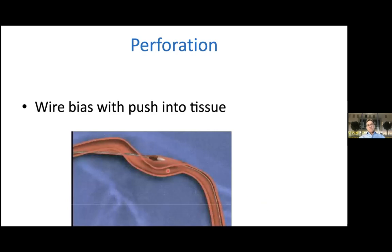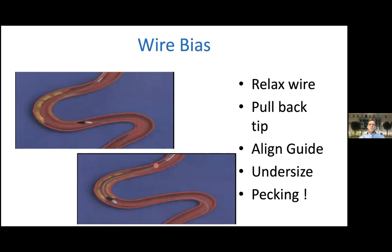Just an illustration of what happens with wire bias. The rotational atherectomy can just push into tissue in a situation like that. Of course, what you do is you relax the wire, pull back the tip, align the guide, undersize, and start with pecking again instead of going into the tissue with force.